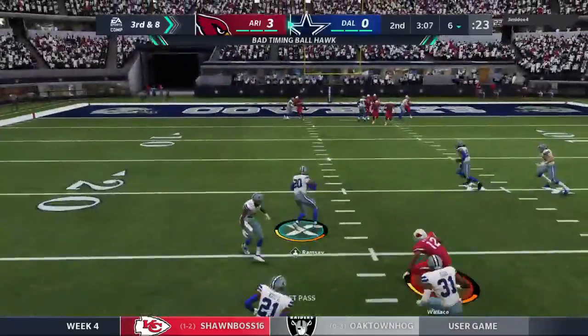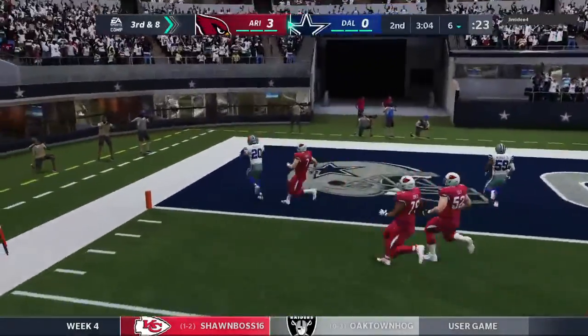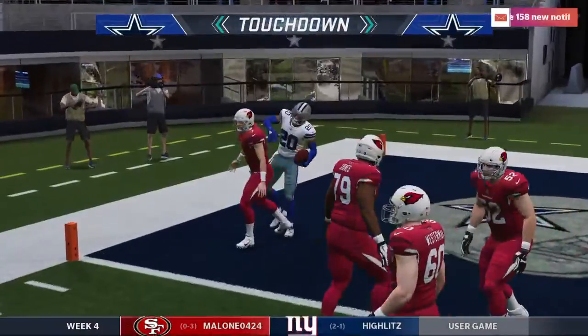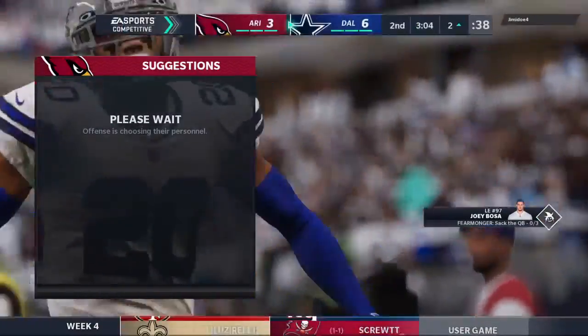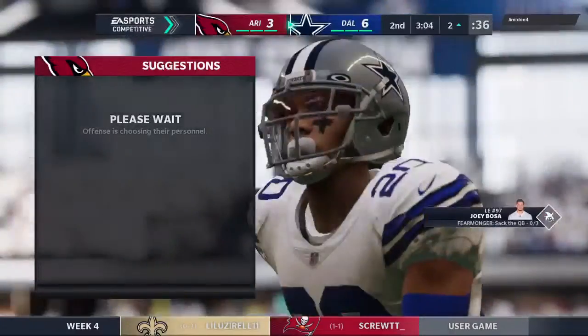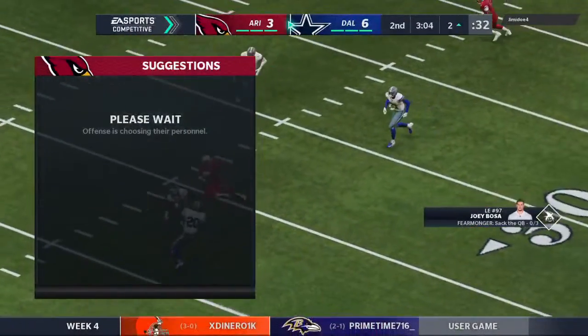The ball popped in the air and intercepted. Picked up by Jalen Ramsey. And he takes this one back into the end zone. And the Cowboy defense has a touchdown. Yes, the old tip drill works to perfection there.